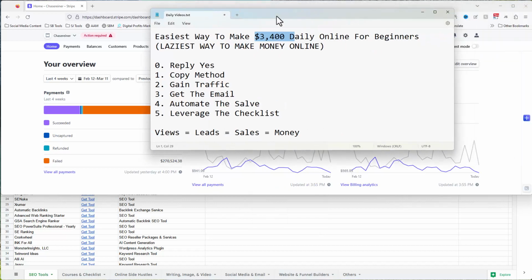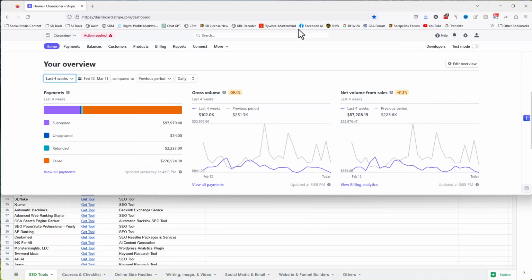Now, I'm not saying this to brag, but I do want you to understand that it is possible for you, and this doesn't even include the money that we bring in through PayPal. So let's have a look at this and let's dive in.